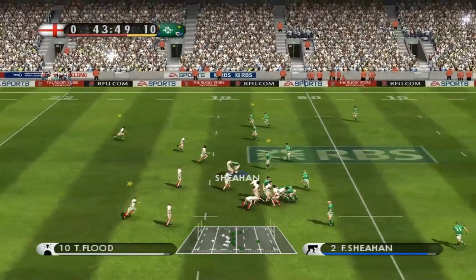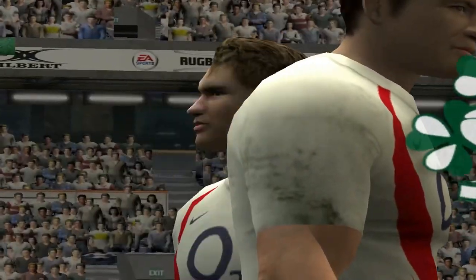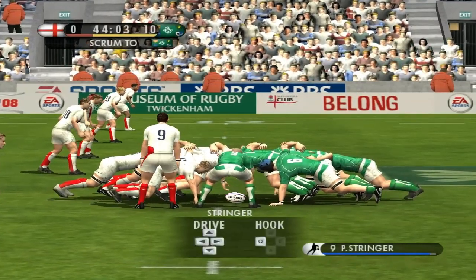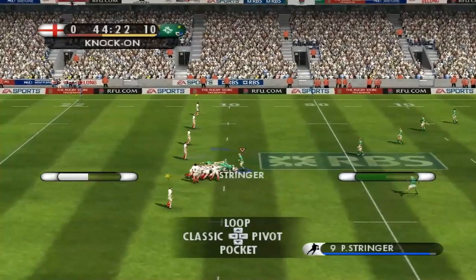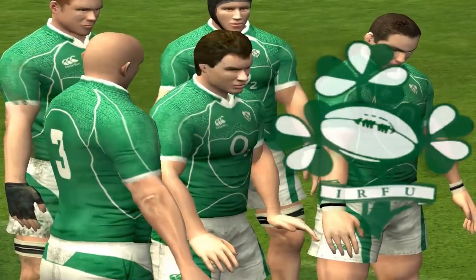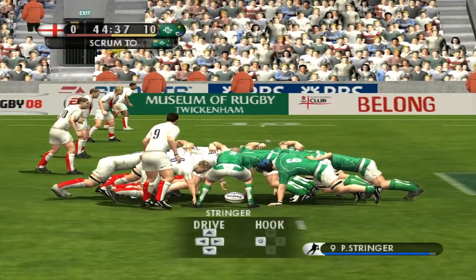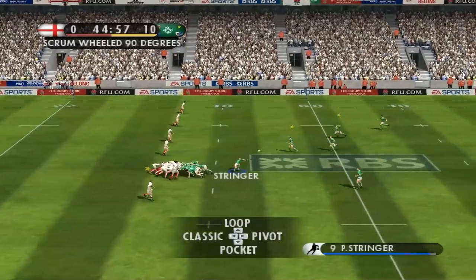Laid back. Scrum down, says the referee. It'll be a scrum down after the knock-on. In the ball goes. They've got their own ball, good solid scrum. The scrum has turned through 90 degrees, so the referee is telling them to reset. So the scrum goes down, he's about to put the ball in, and they've won their own ball.